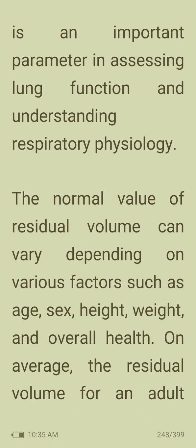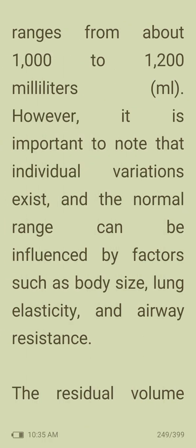The normal value of residual volume can vary depending on various factors such as age, sex, height, weight, and overall health. On average, the residual volume of an adult ranges from about 1000 to 1200 milliliters. However, it is important to note that individual variations exist and the normal range can be influenced by factors such as body size, lung elasticity, and airway resistance.